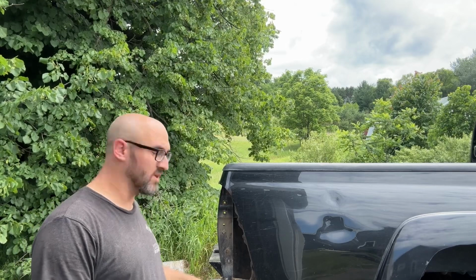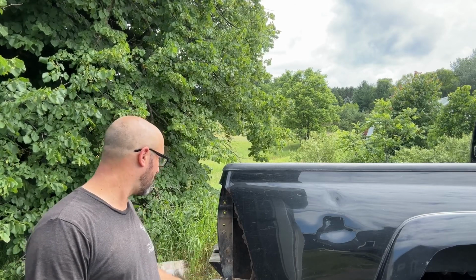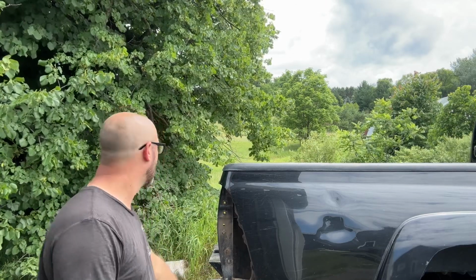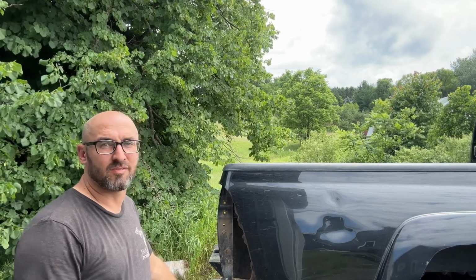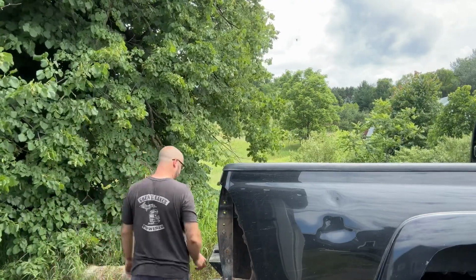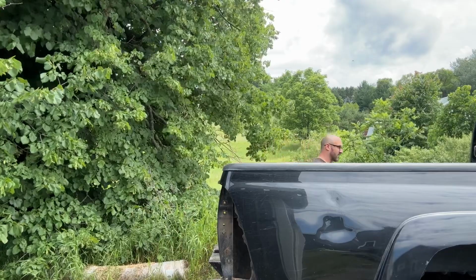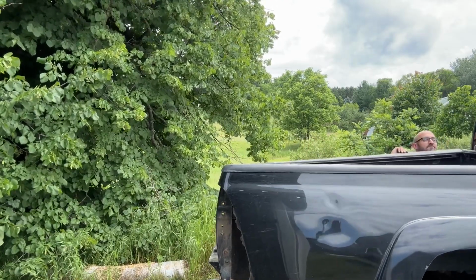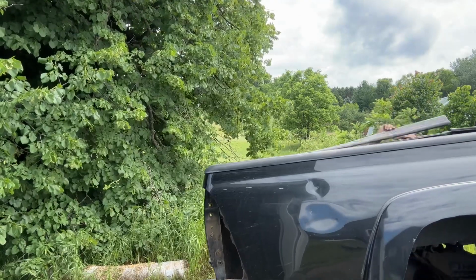Phone's magnetized to the shed, I guess is the best we're gonna get, but we're gonna attempt to flip the bed off. So I put a couple of things under the back of it, between the top of the back bumper and the bottom of the box, so as we come over it shouldn't get caught. Everything's unbolted. We're gonna try and just flip it off the back and hope for the best. One, two, three. Oh.